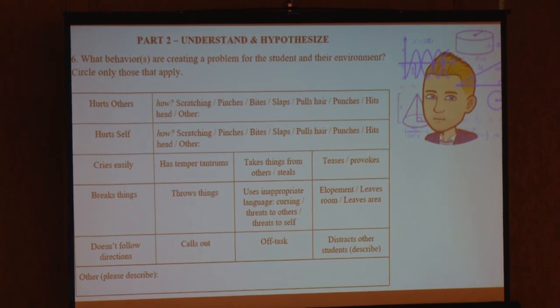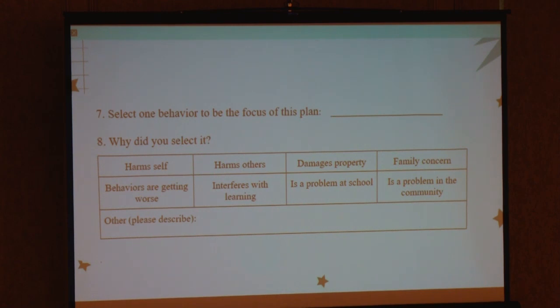Once we have all of our behaviors listed, we really want to pick one behavior to focus on in this plan.